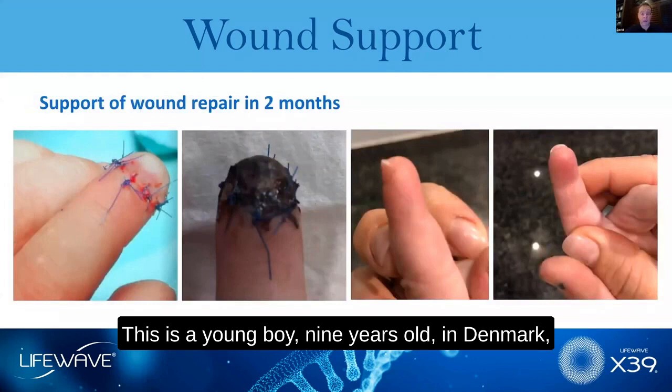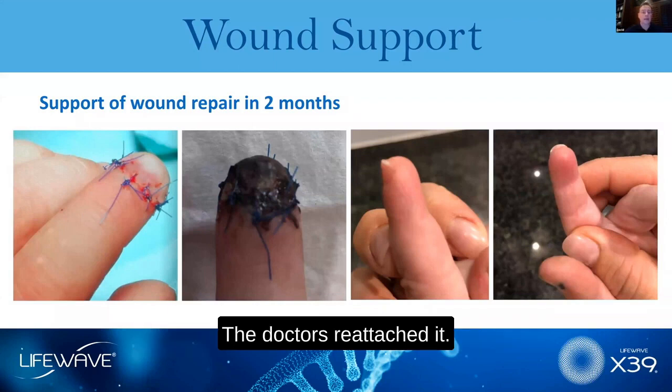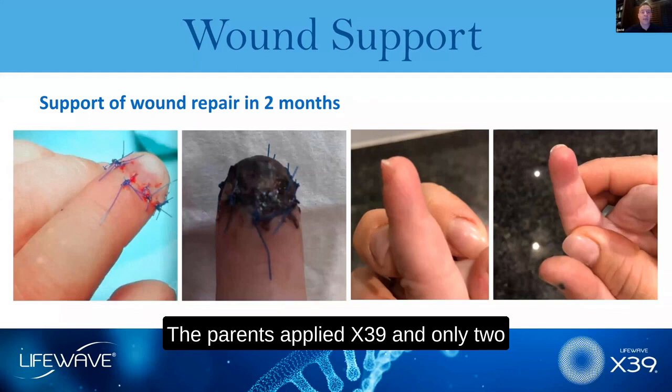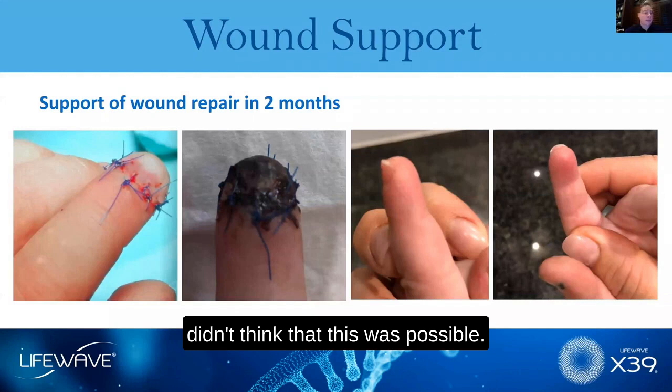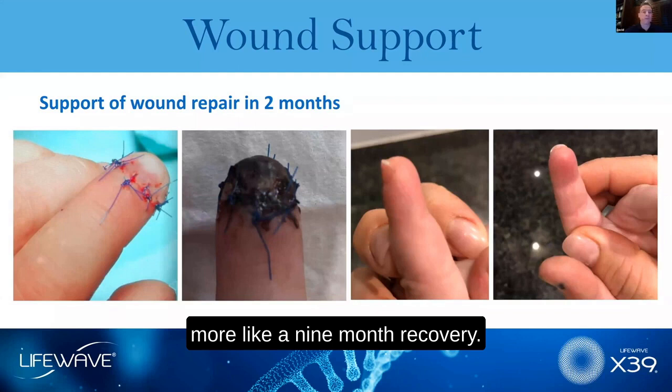This is also, I mean, just incredible. This is a young boy, 9 years old in Denmark, caught his finger in a door, had it severed off. The doctors reattached it. You can see initially it turned black. The parents applied X39, and only 2 months later, the finger is back to normal. The doctor was astounded and said they didn't think that this was possible, and even still, they would have expected more like a 9-month recovery.